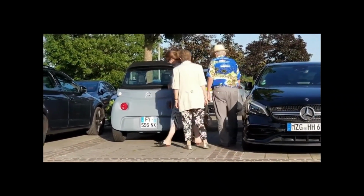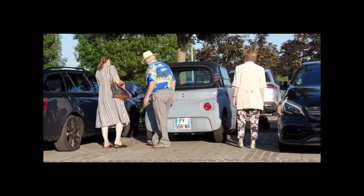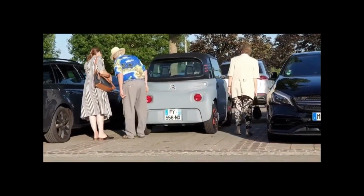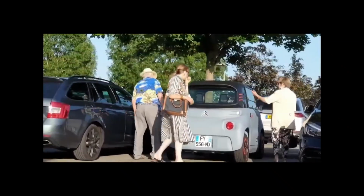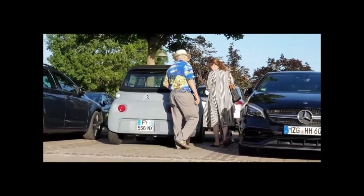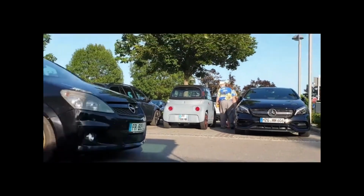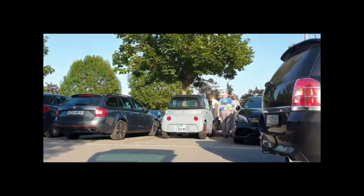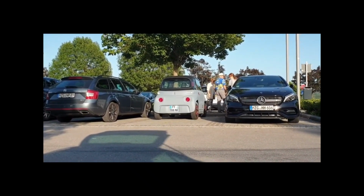They really do. But why do you think the Ami is having such a moment? I think it's because it's more than just a car. I think it represents something bigger. It's about the future of transportation, especially in cities. Yeah, like how are we supposed to deal with all the traffic and pollution? Exactly. And we can't forget about climate change. All of that. The Ami feels like a step in the right direction. It's a small car, but with a big message.